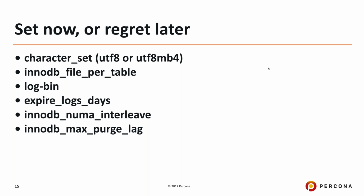So I would recommend setting this max purge lag to some high value, a couple million. What that'll do is it'll slow down MySQL with its normal operations once it hits that, and it'll concentrate just on purging that history list. So that is very preferable to ending up in the huge history list situation.